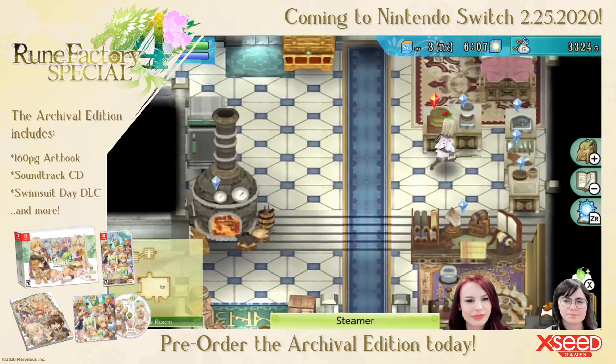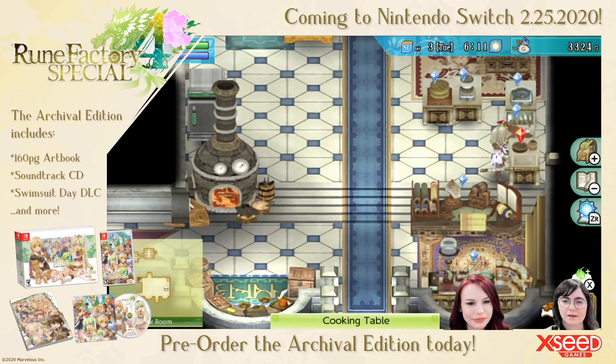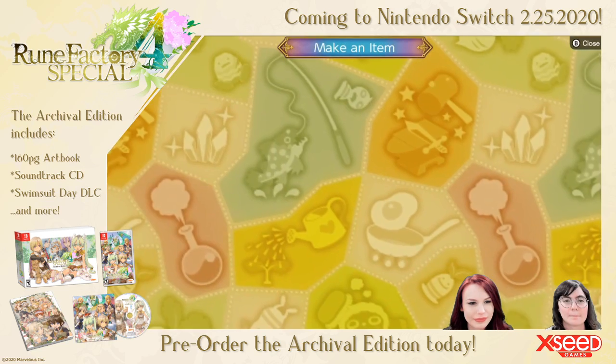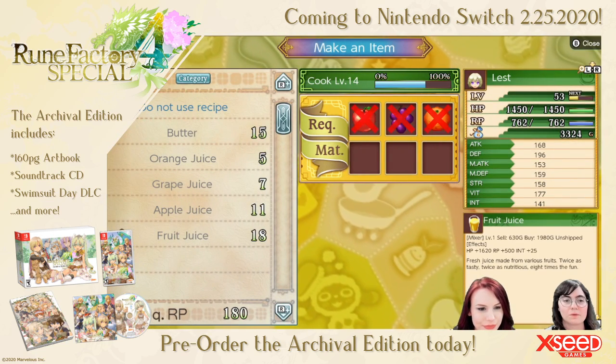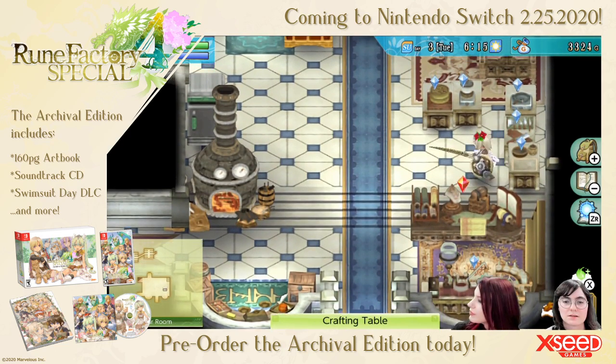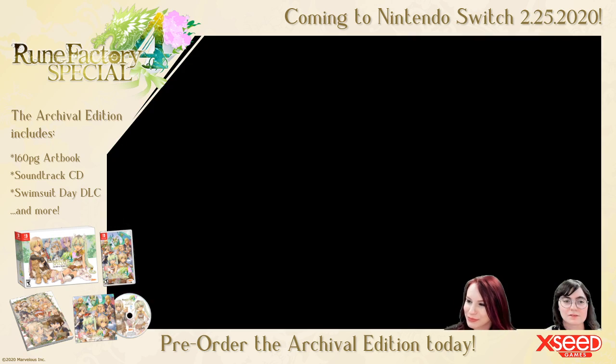Is that... I think it's... Knife? No. Mixer? Mixer, okay. Cook with the mixer. Pot? No. It may also be that we don't have the recipe for it, because you need like recipe bread for some of these.